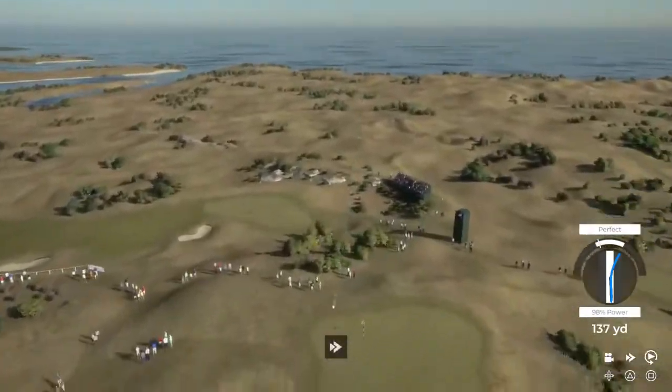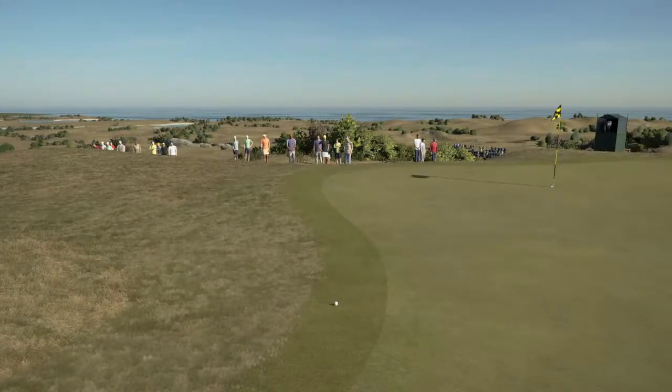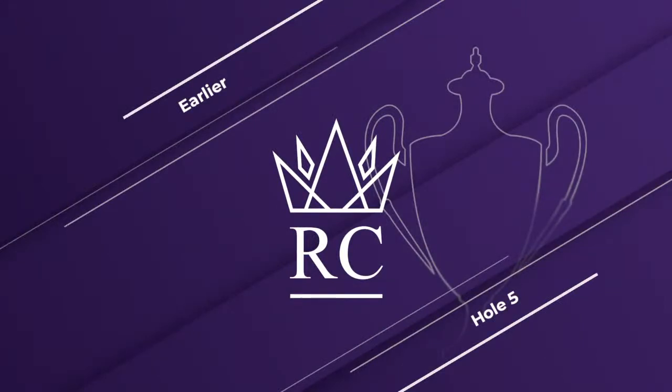Looks to be going with the 5-iron. Didn't quite strike that as cleanly as they would have hoped. Oh, as we can see there, the wind is definitely affecting that shot.